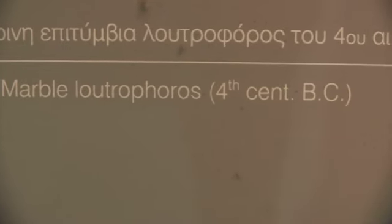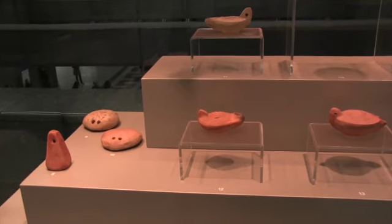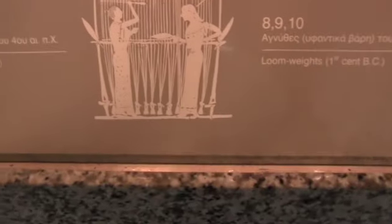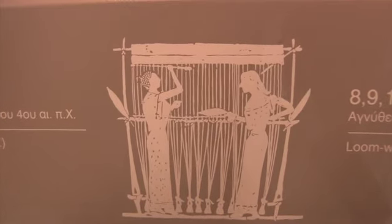Don't know what this word lotophoros means. Now these devices over to the left are loom weights. You can see here, look at the bottom of that diagram, you can see those weights holding down the strings of the loom.